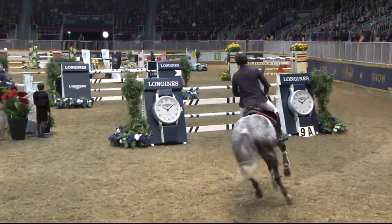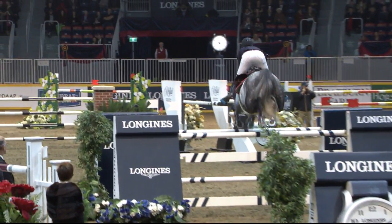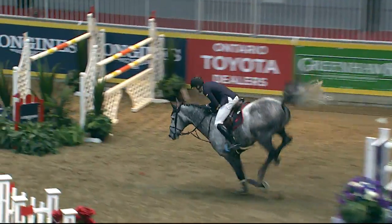When McLean Ward came in, he did 7 strides from the first to the second jump. And there have been very few riders that have been able to do that, but Nicola was able to do that, which added to his time. But again, put 9AB away. We've seen a problem there at number 7, and a lovely jump over the last.